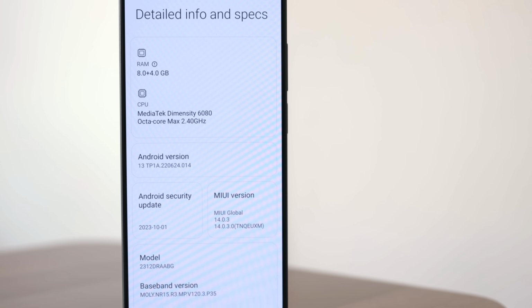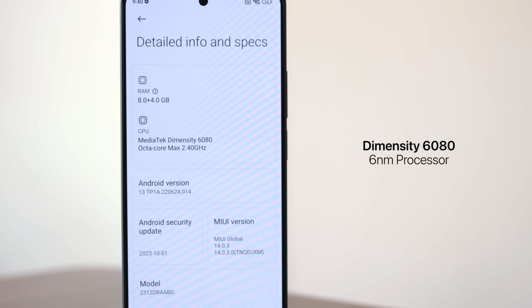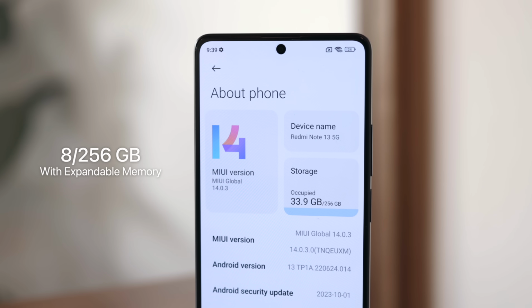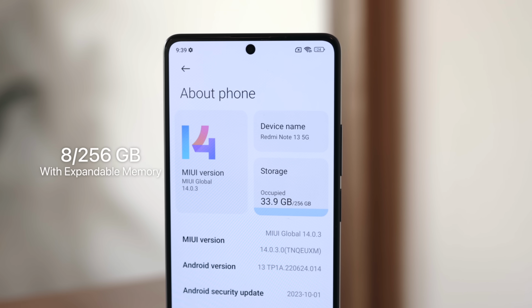Last but not least, you must be wondering about the performance. Now, being a more budget phone, a budget 5G phone, this is powered by the efficient Dimensity 6080 processor. That's actually good enough to make your battery last even longer. It comes with 8GB of RAM and 256GB of internal memory, which of course you can put in a memory card to expand it even further.